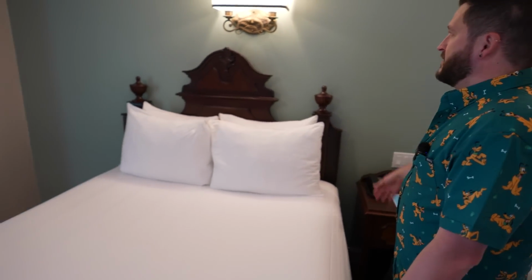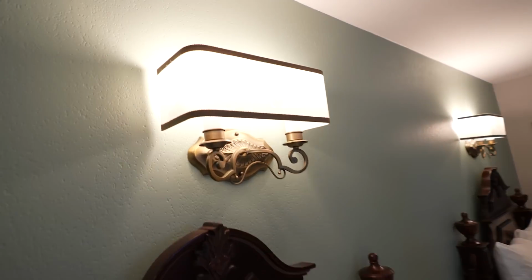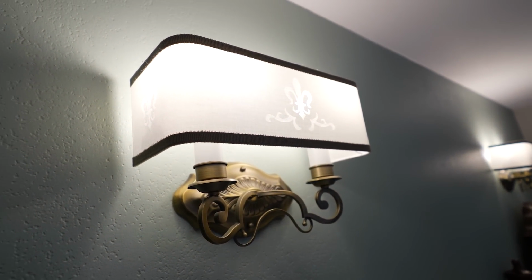I've spent a lot of time recently in a lot more of the made-over rooms, so I'm not used to this. But we have ourselves 2 queen beds here. Look at these lamps up here. How do we turn this guy on and off? Oh, it's probably the switch on the wall, not where my finger just touched. What is that? The fleur-de-lis right there. It's a nice little touch there.